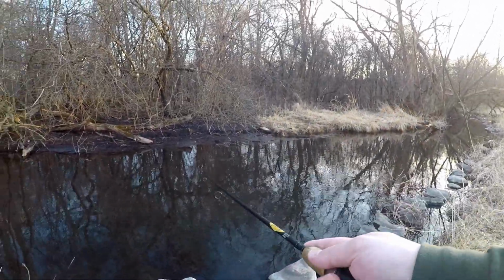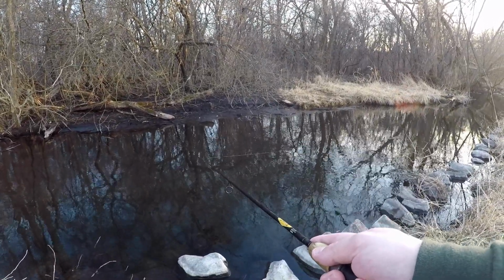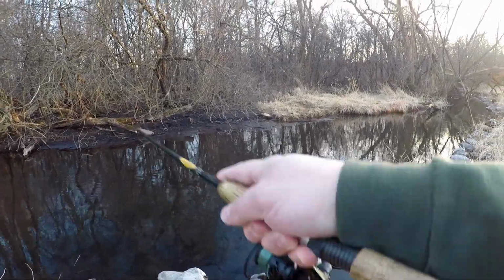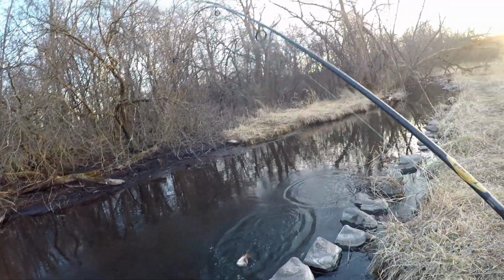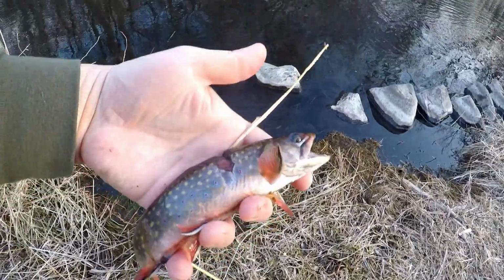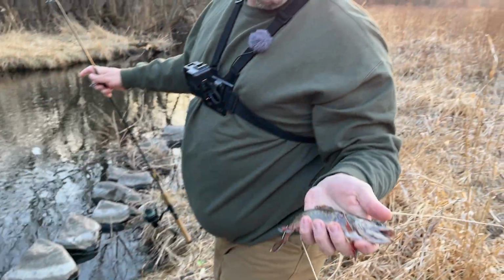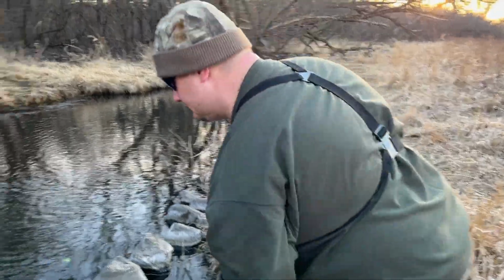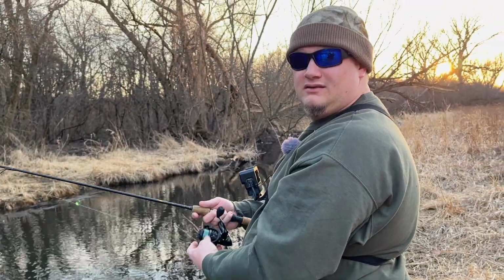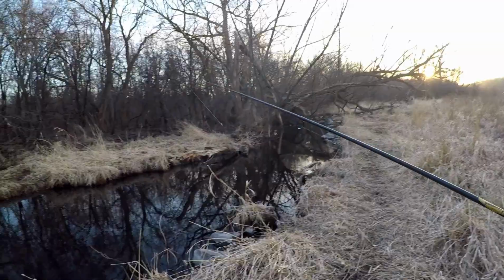And my wife just had a brook trout follow. Now the brook trout we're fishing for in this river, I've never caught a big one, but it's fun getting out and just catching. Oh, there we go. Yep. There we go. Little brook trout. Looks like something grabbed him. There we go. Interesting. Oh, I had another one. We've had a couple bites, caught a trout.